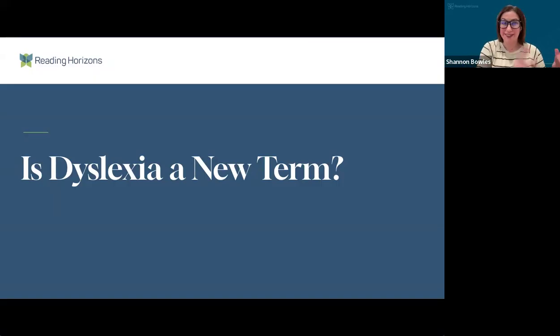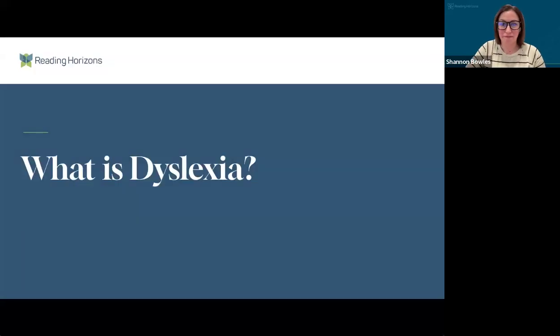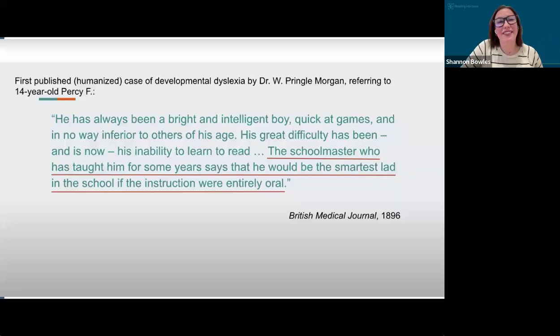In the early 1900s, late 1800s, it was called congenital word blindness by an ophthalmologist who studied groups of children who were unable to learn to read. This little excerpt from the British Medical Journal kind of illustrates what it is, and this will probably resonate with you, thinking about some of these students in your groups.